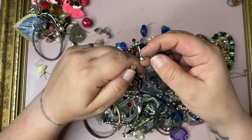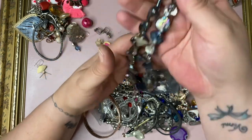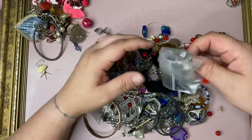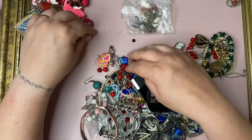So it's magnetic, not very magnetic, comes apart very easy, especially how heavy the shell is. Yeah, that's going to have to go broken. You look like quite a few pairs of earrings, so I'll come back to you in a minute.